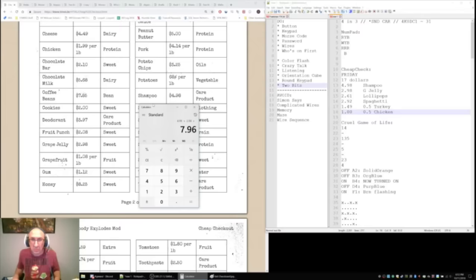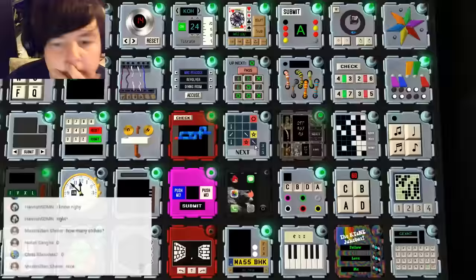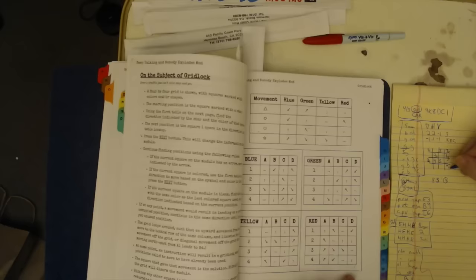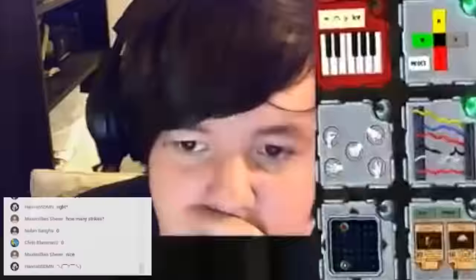Alpha 1. Empty. Delta 1. Delta 1 is a red hexagon, next. Charlie 1. Charlie 1 is down left. Delta 4. Is empty. Delta 3. Is up. There we are. Gridlock Delta 3. Nicely done, Rex. Honk honk. 94 is a 1.